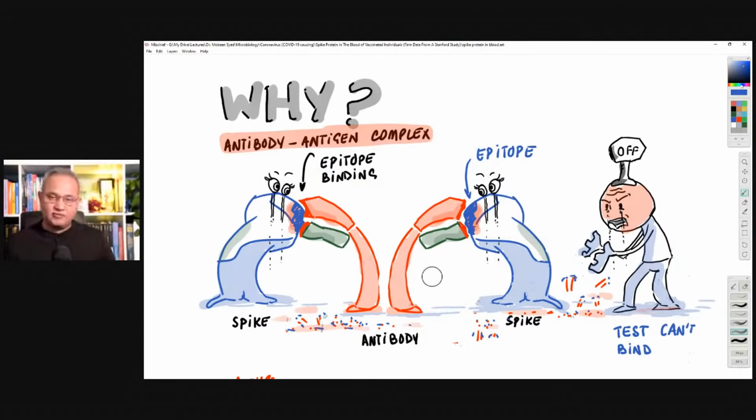When the complexes are formed, you can think of this as the antibodies having mopped up these spike proteins, the antigens. The result is the test kit is trying to bind to this antigen as well, but the antigen is already picked up by the antibody, so the test kit cannot connect with it. So the test kit keeps saying there is no antigen, while the plasma actually has the antigen. But that antigen is connected with the antibodies.